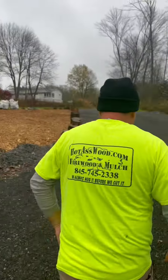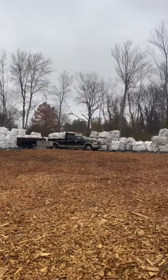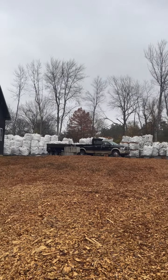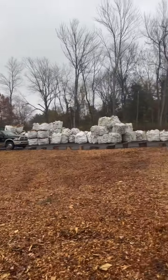But we're busy. It's firewood season. And as you can see, we got the truck already loaded. That's our little staging area with the mafia blocks. It makes it really easy to climb into the truck to unhook into bags. And plenty of wood, no shortage here, so make sure you give them a call.